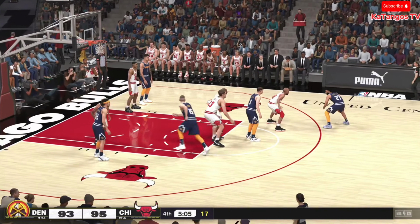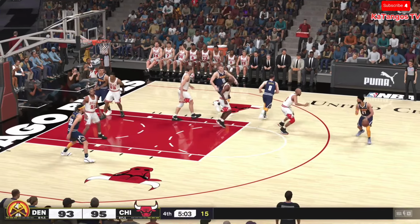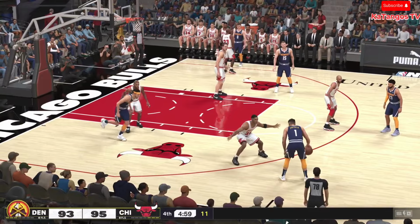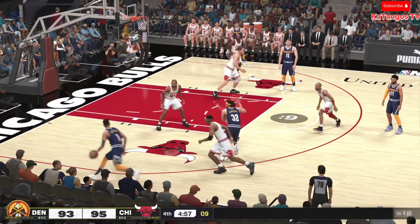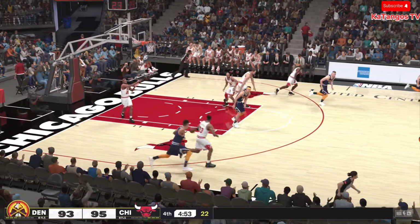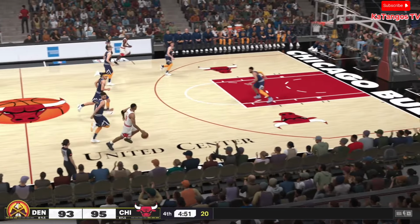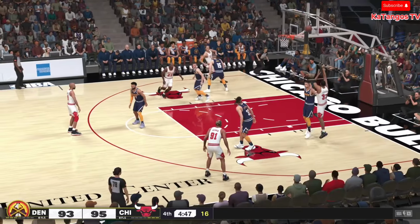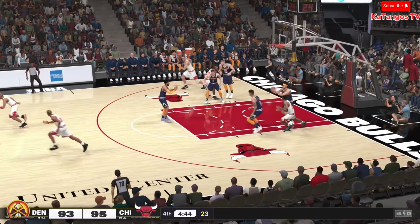Murray against Harper. Now Murray. Pass to Porter. Gordon with the screen for Porter to take the lead. Rebounded by Rodman. Rodman's got rebound number 12 here already in the game. Here's Pippen. It's hauled in by the Nuggets.